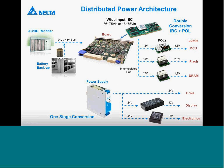So what we are doing here on the board, we have introduced an IBC converter. IBC, intermediate bus converter, has a wide input range, for example, and the output is 12 volt. 12 volt, this is very usual because the point of load is working with a 12 volt input. So the only reason for this converter is to feed the point of loads. This 12 volt bus is called the intermediate bus.